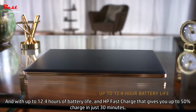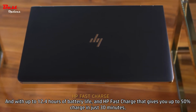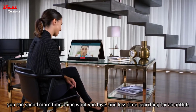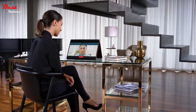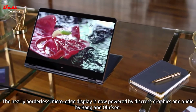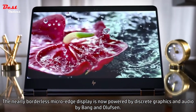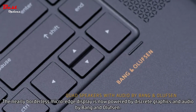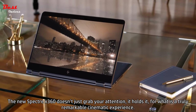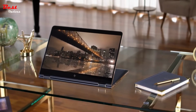With up to 12.4 hours of battery life and HP fast charge that gives you up to 50% charge in just 30 minutes, you can spend more time doing what you love and less time searching for an outlet. We wanted to make sure the experience was as captivating as the device itself. The nearly borderless micro-edge display is now powered by discrete graphics and audio by Bang & Olufsen. The new Spectre X360 doesn't just grab your attention, it holds it for what is truly a remarkable cinematic experience.